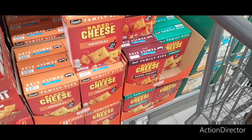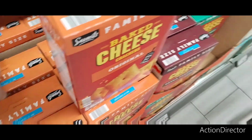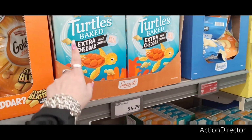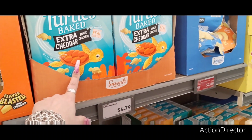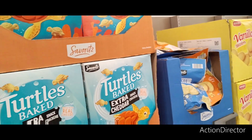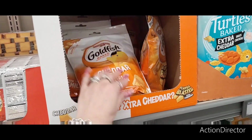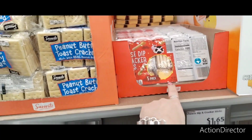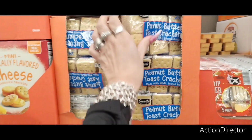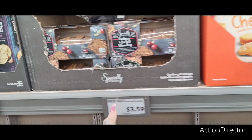Alright, I'm gonna get the baked cheese family, $3.89. That's not bad. Do a little grocery shopping while I'm here. Extra cheddar turtles, those are $4.79. Goldfish, $4. Wow. Cheese dip, $1.65. Peanut butter crackers, $1.19. That's tiny. Cheese sandwiches, little minis, $3.19.